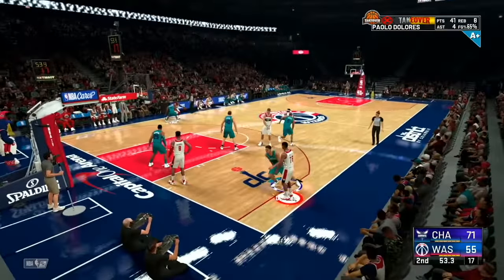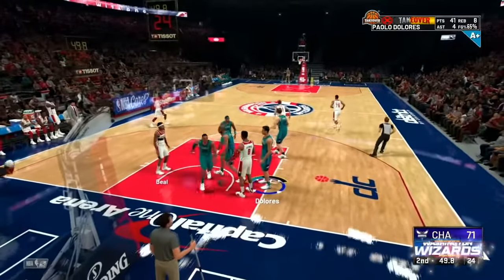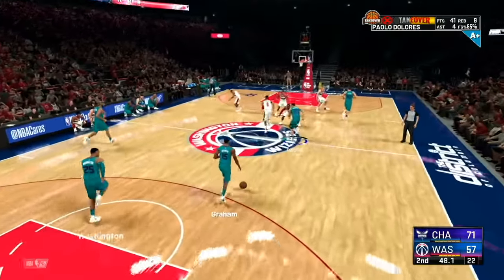Outside, Wall. To the middle. Here's Beal. Count that one. Beal's got 20. Oh, Beal plays big in the paint. It doesn't matter who's on him. He's determined to finish over.